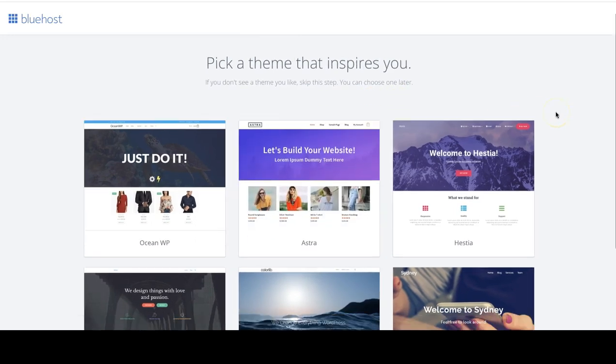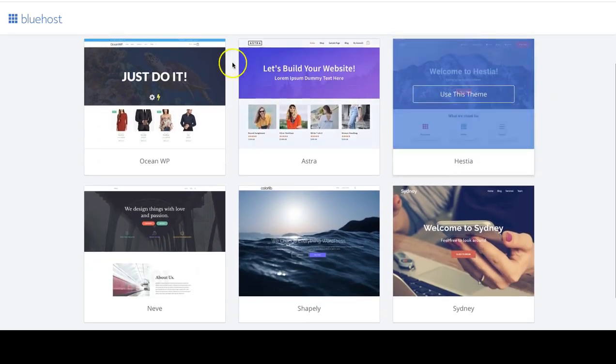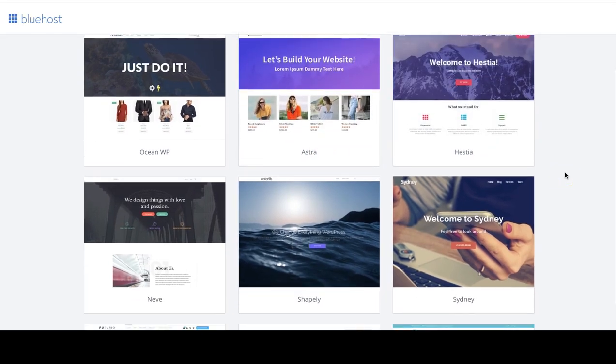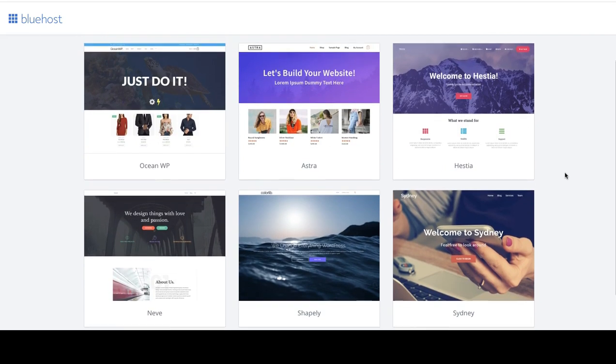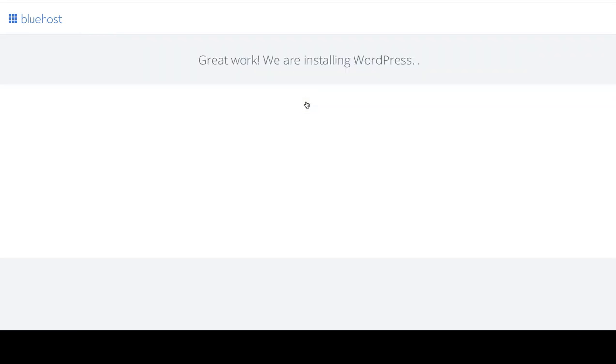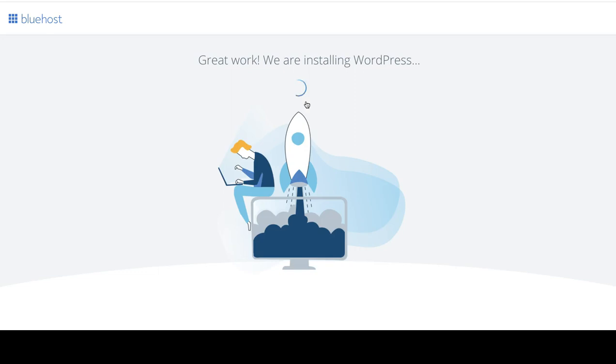So pick a theme. I'm glad that this is here. Astra is my absolute favorite theme. I work with it with all of my websites, and I'll show you why in a different video. But I highly recommend this one. It's compatible with so many things. You can look at the other ones too, but this one has so much variation.